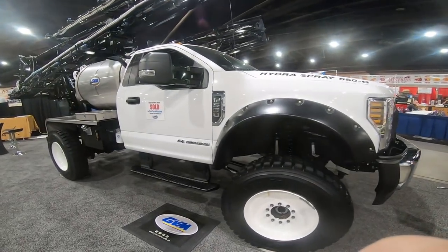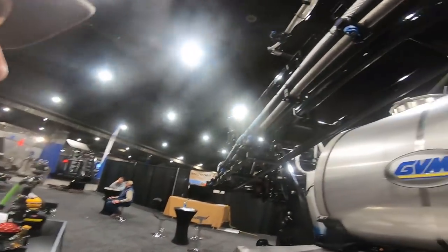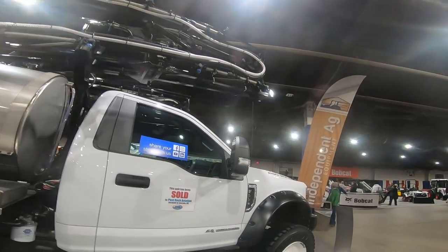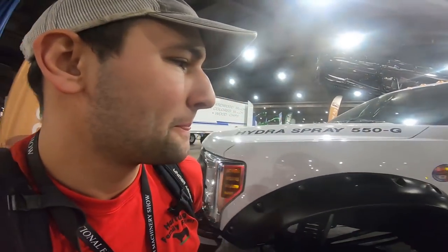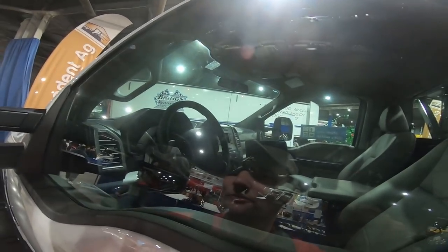This thing's already been sold too. It's got a stainless steel tank on there, probably a 400 to 500 gallon tank. Got probably a 60 foot boom. It's got a Raven monitor in there. This thing's awesome. Oh, it's even got boom control and everything. Okay, I need to talk to someone about this.